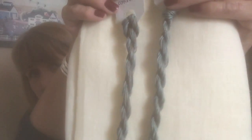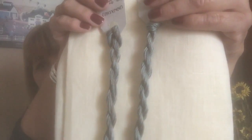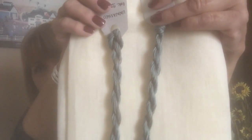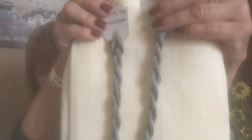And this is probably not going to show. I'll try to take a photo to give you a better indication of it. They're not that different. It's a little bit difficult to tell because each one is different, and just by the nature of hand dyeing it, you're not going to get the same results twice, no matter what.